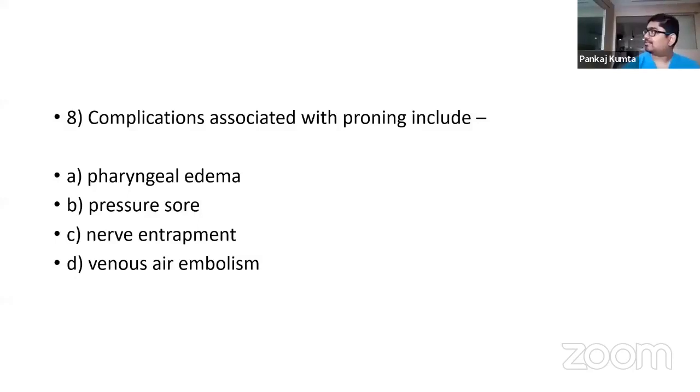Dr. Venkanna, can you help us out? Complications associated with proning include pressure sores, nerve entrapment, and dependent pharyngeal edema also. As you can see, all of the options can happen at various frequencies. But what we are usually more worried about in proning are the edema, the pressure sores, the entrapment, and the pharyngeal edema based on the positioning and how we locate the neck position.